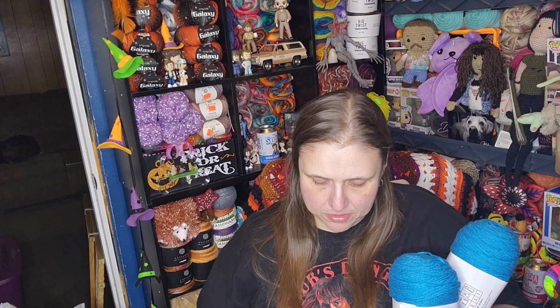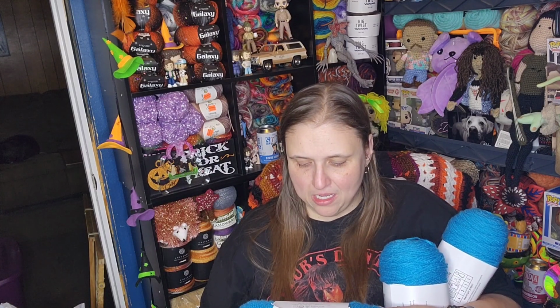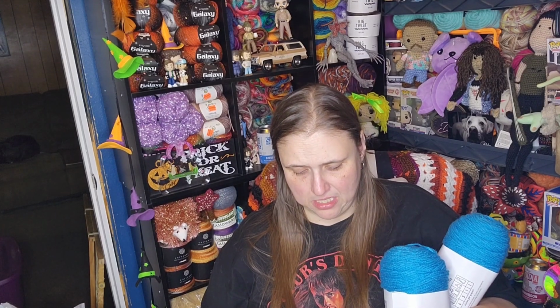It is machine washable. It says do not tumble dry. I have tumble dried the Big Twist value, nothing bad happens, I'm just going to say. It says to dry flat. Do not bleach. It says that you can low iron it. Again, it was made in Turkey and is the color cyan, C-Y-A-N, cyan. But for me and my blanket upcoming project, it is going to be neon blue. So I got 3 of those bad boys.